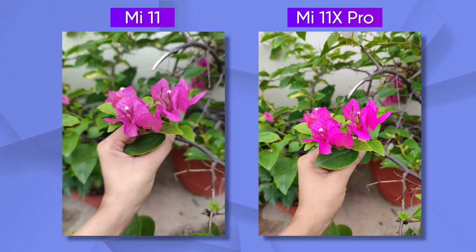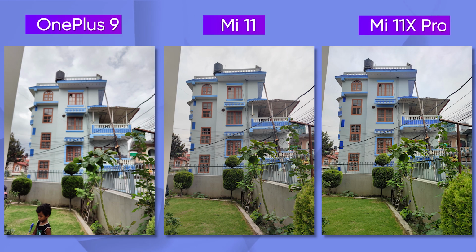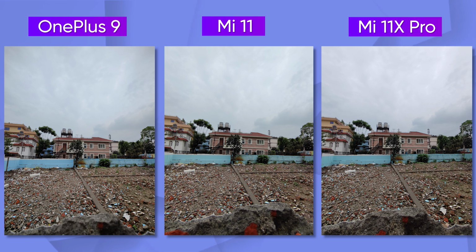You see, when we compared it against the more expensive Mi 11, we found out that the Mi 11X Pro's cameras produce wildly saturated output. The pictures are sharp though, but you will notice a lot of unnatural detail processing going on. Now, bringing the OnePlus 9 into the mix, it too saturates the images in certain scenarios, but the Mi 11X Pro just goes an extra mile. Being a proper flagship phone with the top-of-the-line HMX sensor, it's evident how the Mi 11 is the most superior of the bunch. Ultra-wide-angle images from all three look good and are well detailed.